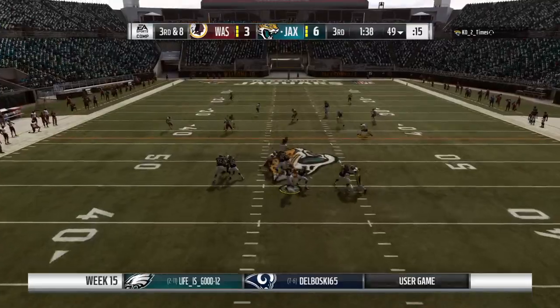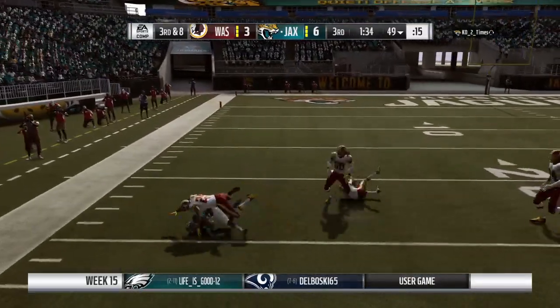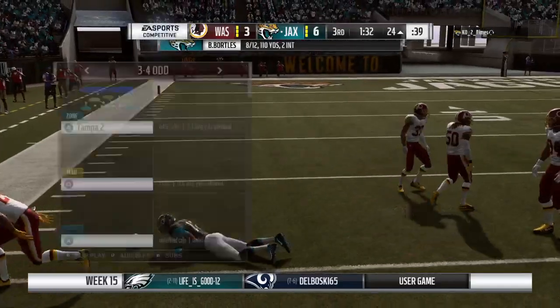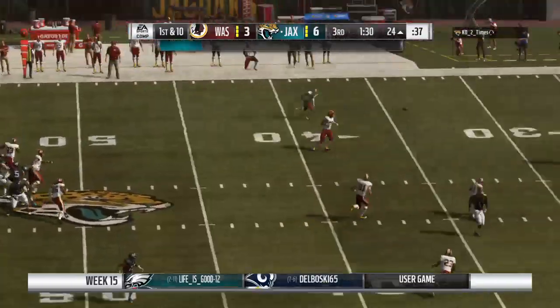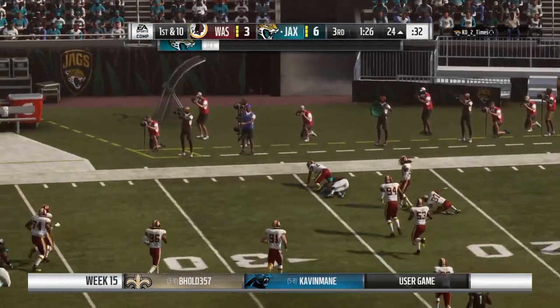Bortles. Open man is Westbrook, complete. And he goes down, but not before getting this inside the 25. A very solid gain of 27.